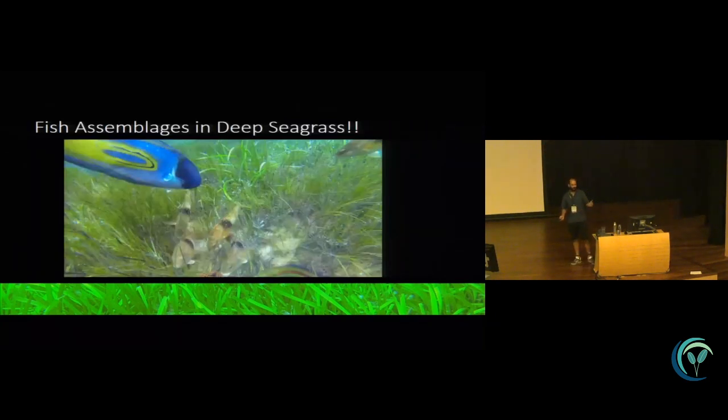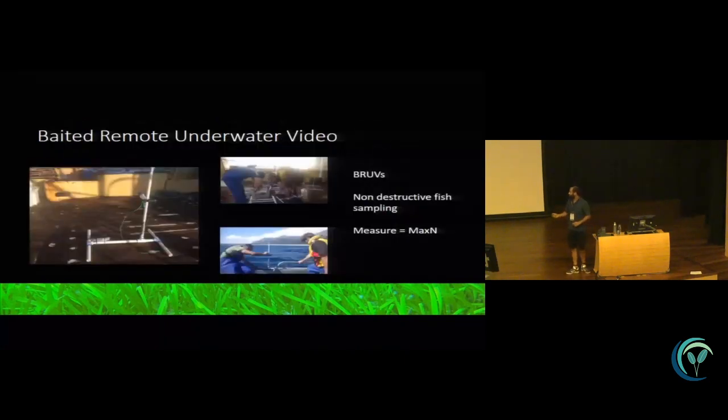A pretty easy thing to do, or easy-ish, is to do fish assemblages in deep seagrass. I thought that's a great opportunity. We don't very often get down there. Not very much research has been done there at all. So I thought, yep, this is perfect. We'll do some baited underwater videos, so some BRUVS.